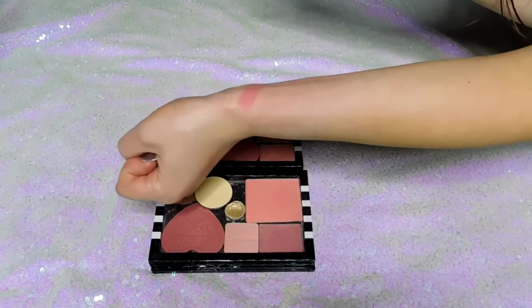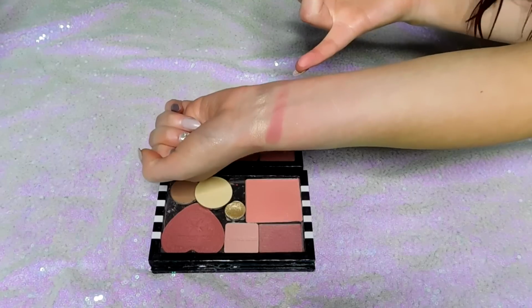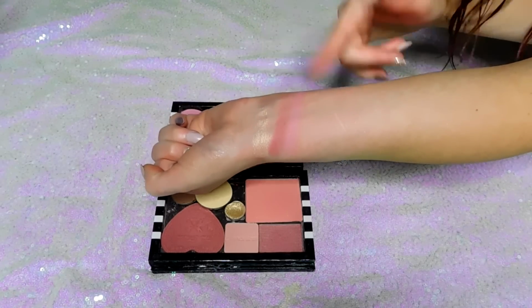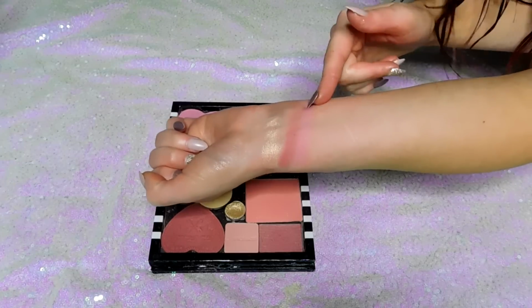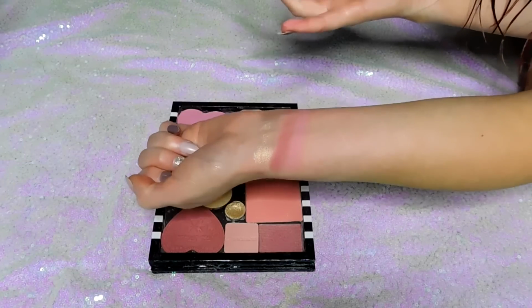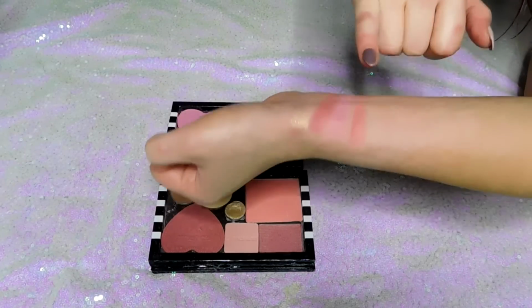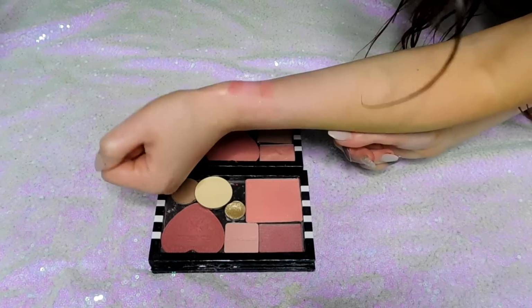But this is a beautiful plummy shade. I think this is I Will Always Love You, or How Deep Is Your Love? And then we have this cool toned pink shade, which I think is Baby Love. I'm not brushed up on my Too Faced Love Flushed blushes yet, but this is a beautiful coral shade, and that's basically the trio there.